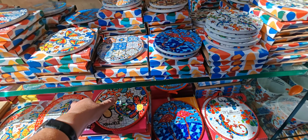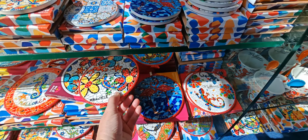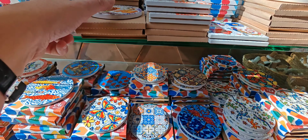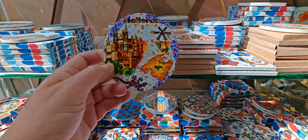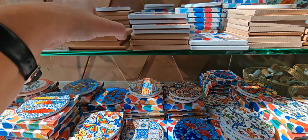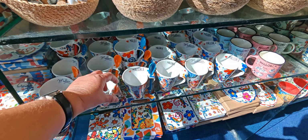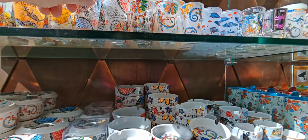Some little hanging decoration. Like that. Coasters. Coasters of Mallorca. See how much they are. Free to a good home. Little shot glasses. Mugs and a spoon. Unusual. Lots of little shot glasses. €3 for the shot glasses.